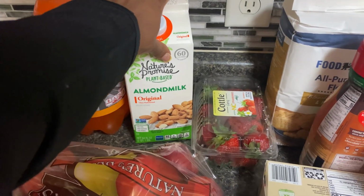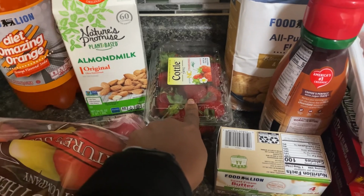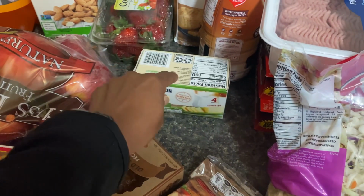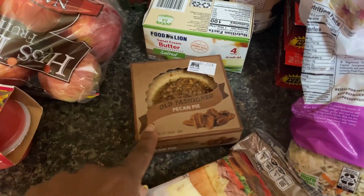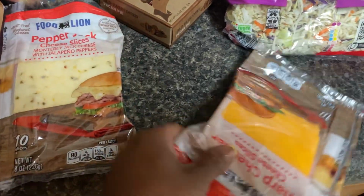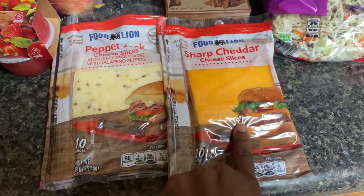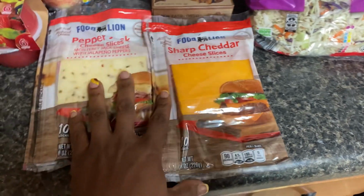The kids got their original milk. That's usually like $2.99. Strawberries were $2 a piece. We picked up the unsalted butter. Jackson picked that up. I'm not sure how much that was. I picked up an old-fashioned pecan pie. That was $1. And then I'm assuming Jackson picked up that pepper jack cheese because we don't like hot cheese, sister and I. We like sharp. Was it 2 for $4 or 2 for $5? 2 for $5.